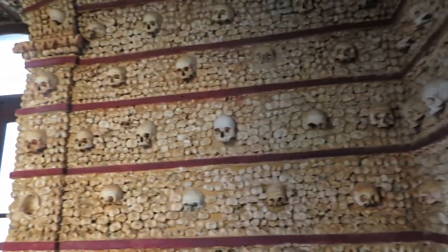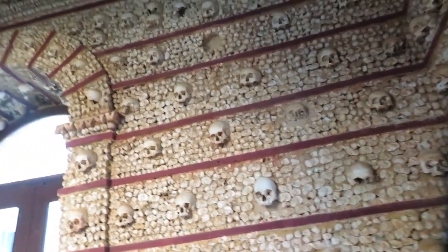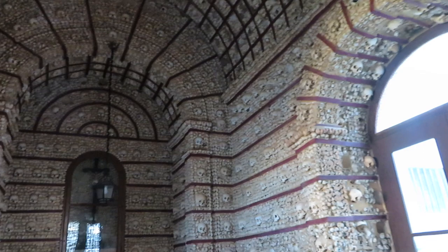This is the Chapel of Bones. The walls are covered in the skulls and bones of over 1,000 Carmelite monks as a reminder of how transient our lives are on this earth.